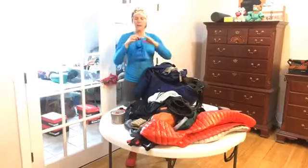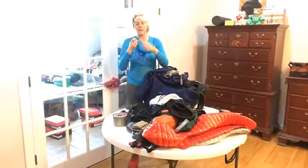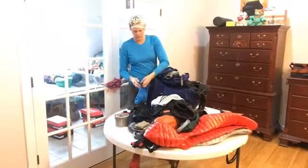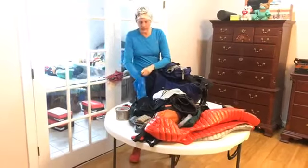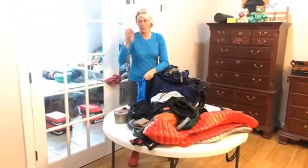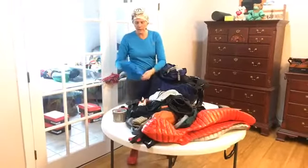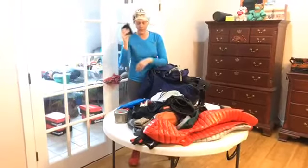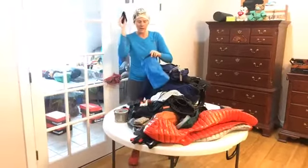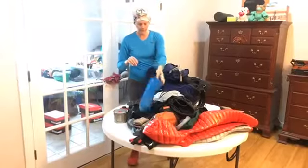Now this is my electronics. Again, I have it kept in a dry sack, for obvious reasons. Inside this is also my headlamp that will go on me. And then this is my system. I have an anchor in here. I have also one of those lipstick anchors and some chargers, so I can charge my phones when I get into town, hook this up and charge away.